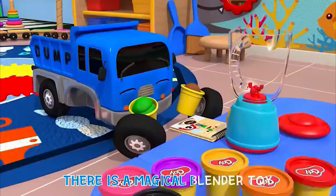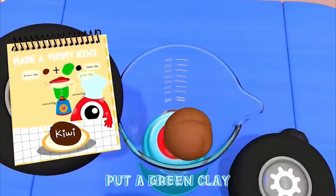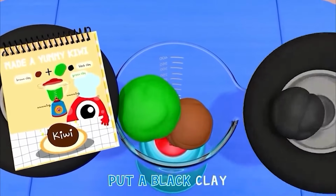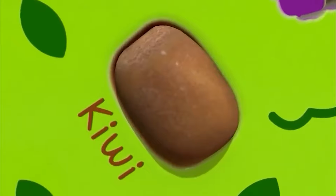There is a magical blender toy. It can make anything. Put a brown clay. Brown! Put a green clay. Green! Put a black clay. Black! It made a yummy kiwi! Yahoo! It is a kiwi!